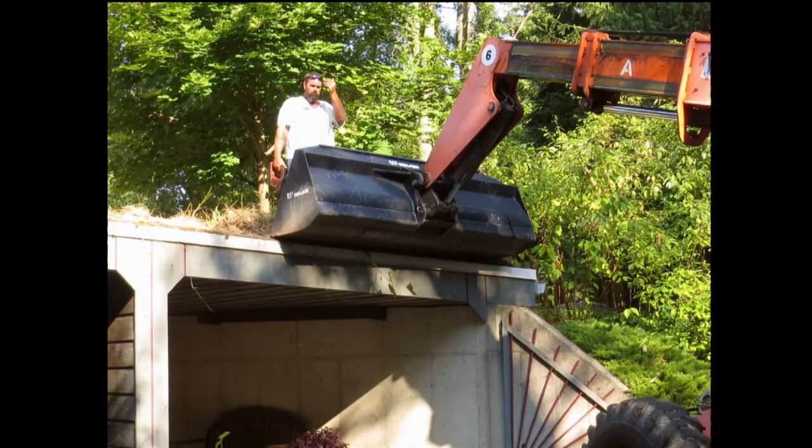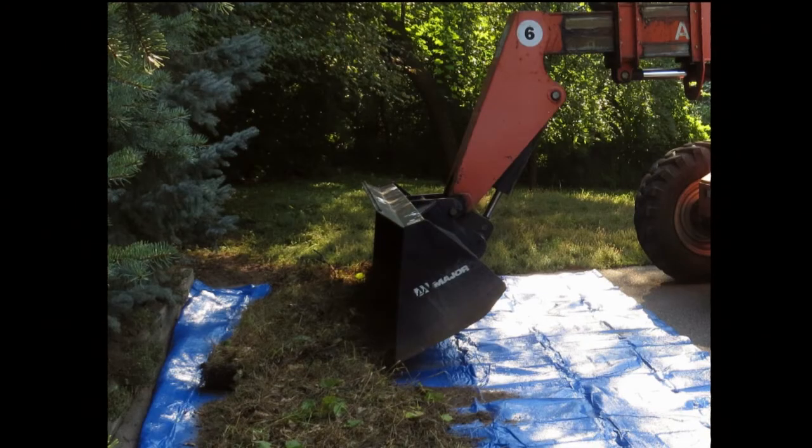And then the plan was to use some of the existing soil that was on the roof in three different areas of the new green roof. So we kept as cleanly as we could some of the existing soil and vegetation and stored it on site until the new green roof was installed.